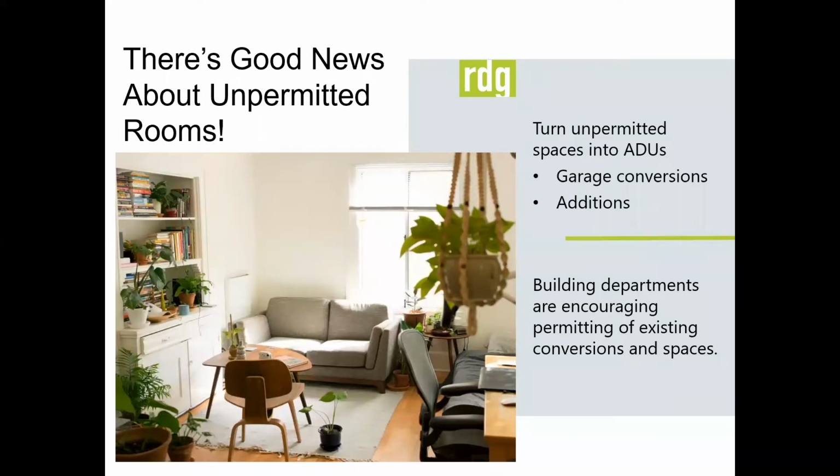By doing that, the building departments are encouraging these unpermitted spaces to get permitted. That checks their quota, as in, look, I'm providing housing. Look how awesome I am as a city. And you get to avoid the cranky neighbor syndrome. They can't say anything anymore. You get to realize the equity by having a permitted unit, and you get to realize that rental income by having a legally permitted unit.